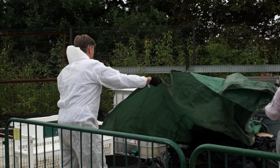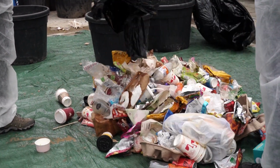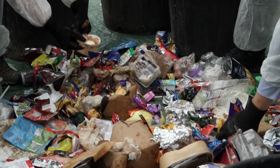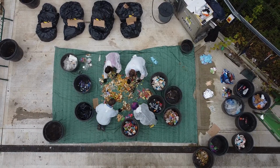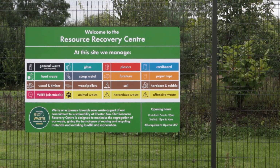So we've done what we call composition analysis, where we collect waste from different parts of the site on different known locations, different days, different footfall, disassemble that waste, and from that we can help establish what we call the waste DNA, which is the profile of the waste. We tip the waste out and we segregate it into its different waste streams. So the tin cans go to one side, the plastic bottles go to one side, food waste, etc. You can put the data together and get an idea of what's being produced on site, how much waste is being brought in from customers, how much waste is being sold on site, so food waste, for example, from the restaurants. And from that, it's helped us put together the RRC, which you can see here today.